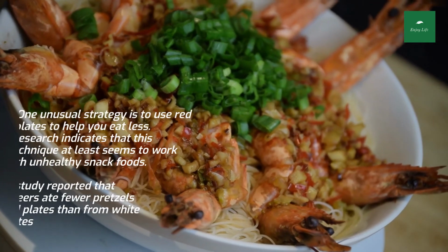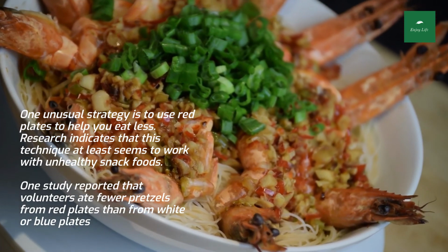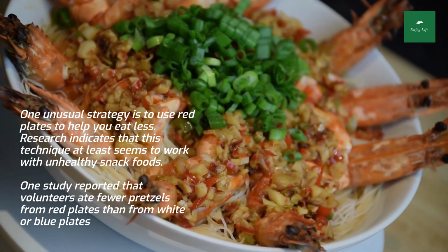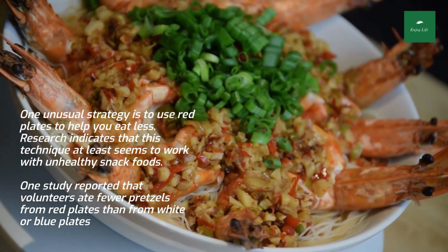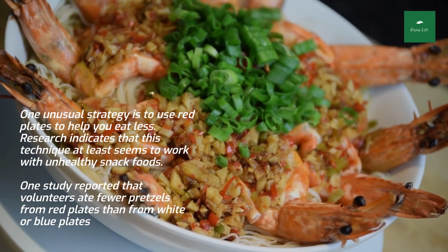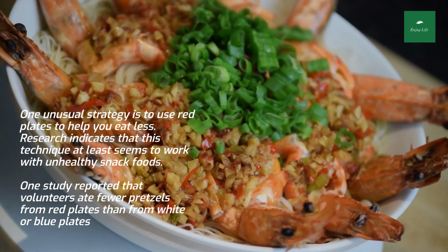One unusual strategy is to use red plates to help you eat less. Research indicates that this technique at least seems to work with unhealthy snack foods. One study reported that volunteers ate fewer pretzels from red plates than from white or blue plates.